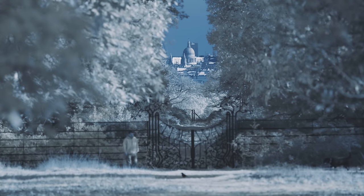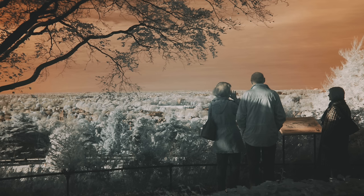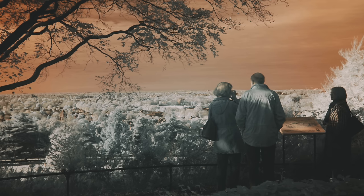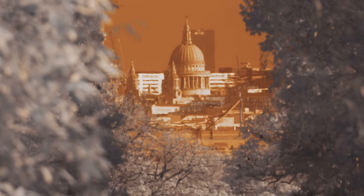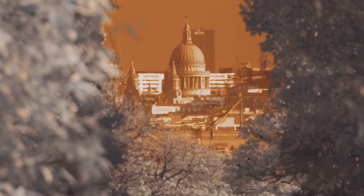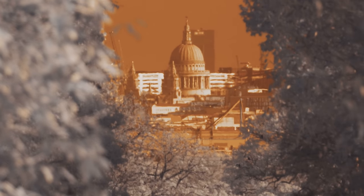And I did loads of infrared filming at Richmond Park, because green and trees are a great thing to film in infrared with blue skies. The problem is getting blue skies, and you want those leaves and trees to be lit by the sun, and there wasn't a lot of that. So I'm not hugely happy with what I got, but it wasn't bad.